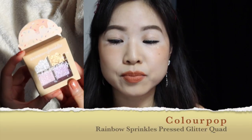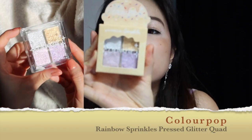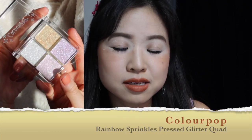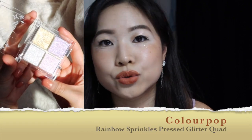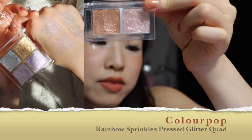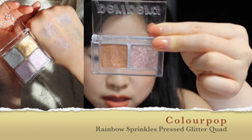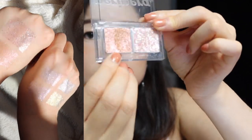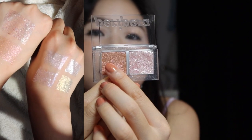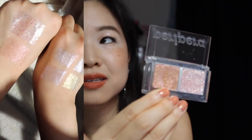Oh, and just for comparison purposes, I took some swatches of ColourPop's Rainbow Sprinkles quad from their ice cream collection. This was from an older order, but I just wanted to see how the glitter formula compared to this Peripheral brand, which I'm very, very satisfied with here. The shadow on the left, which is called Sweet Delights, is the one with the finer milled glitters. This is very comparable, I think, to the ColourPop Super Shock formula, although in my opinion it's actually the other way around.